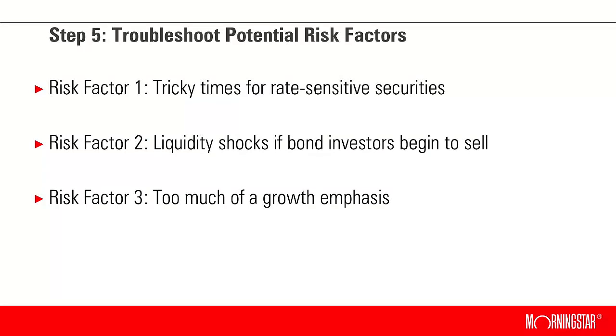The first is taking stock of the interest rate sensitivity of the various holdings in your portfolio. These might be bond holdings, but they might be equity holdings. I'll talk about some of the key areas to look at and how to do a quick and dirty duration stress test, an interest rate stress test of your portfolio's fixed income holdings.